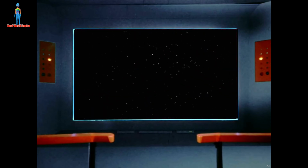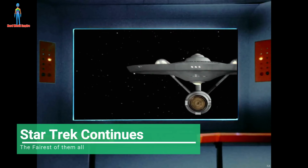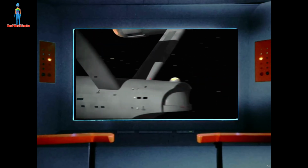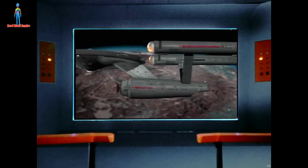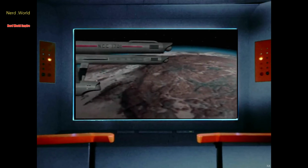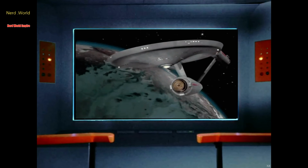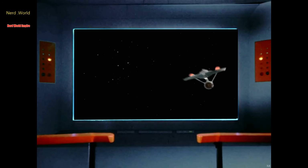Space, the final conquest. These are the voyages of the starship Enterprise. Its continuing mission: to discover and subjugate strange new worlds, to advance our dominion and vanquish all who stand against us, to conquer the galaxy for the glory of the Empire.